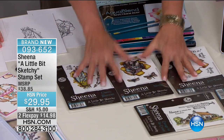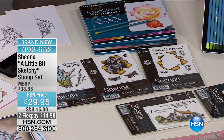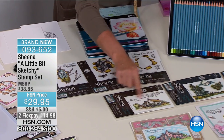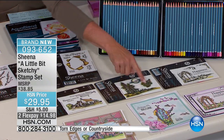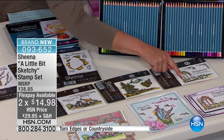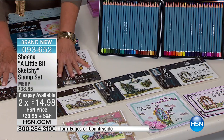Or the second choice, if you want to do the landscapes, which are breathtaking, this one's called Countryside. And again, 1, 2, 3 with that beautiful English home. Here's a beautiful pinescape. 1, 2, 3 stamps there. And then this one I love. Look at the scroll, the ornate church window, and the happiness logo there. So you've got your choice of Countryside or Torn as your two options.